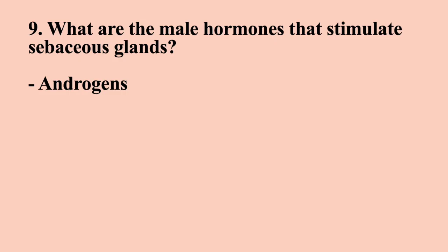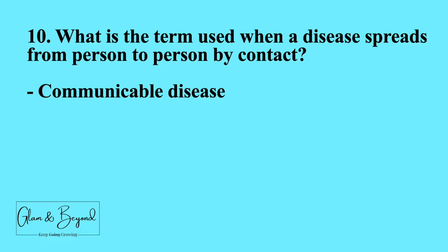Number 9, what are the male hormones that stimulate sebaceous glands? The answer is androgens. Number 10, what is the term used when a disease spreads from person to person by contact? The answer is communicable disease.